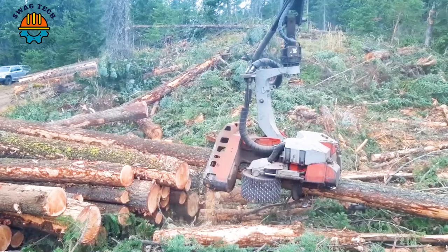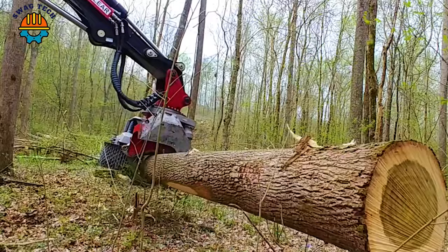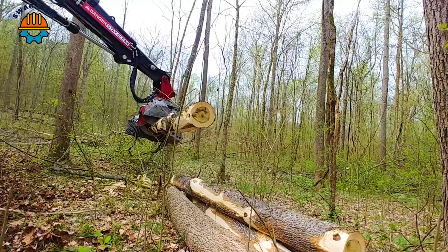In a dense American forest, the Barko 260 with Logmax 7000's precision is a formidable combination that dominates the hardest woods, handling and sawing hardwood with ease. The Barko 260 Logmax 7000 combo not only excels in efficiency, but also achieves outstanding performance.